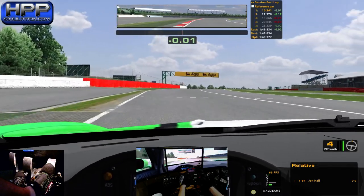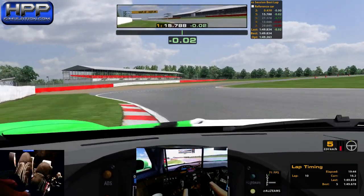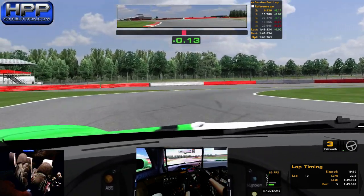1 minute 49.8. I do like the way when you get on the throttle with this car, it just keeps turning. Still got some good dig in it, likes to keep rotating, doesn't start just pushing out wide.